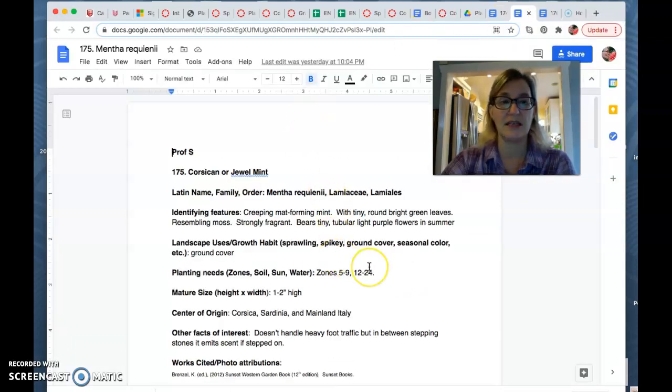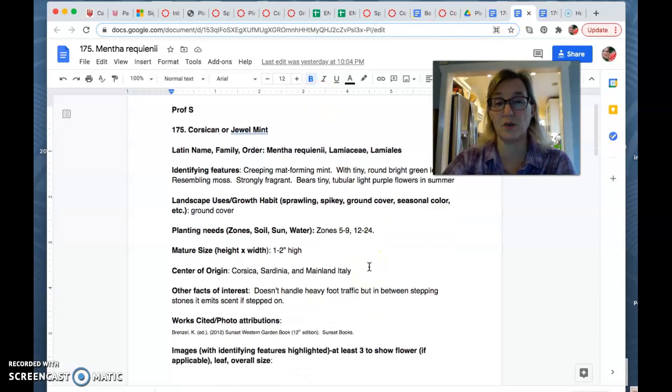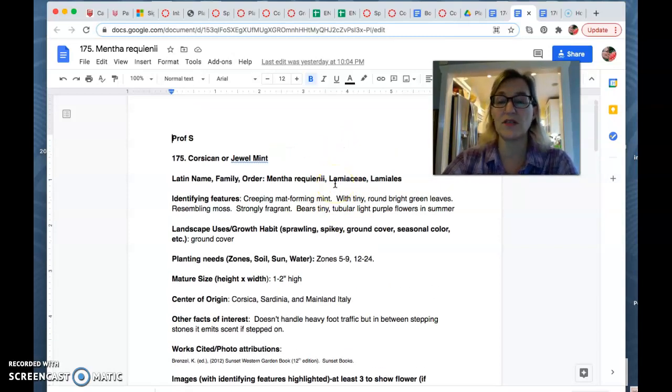Next up is the Corsican jewel mint or Corsican mint or jewel mint. Those are common names, man. Mentha requienii in the Lamiaceae, which is not a surprise because it's the mint family, in the Lamiales order, the mint order. Also that lantana that we just talked about is in this section because these are the ground cover sections for the Plant California Alliance. So this is a tiny little ground cover mint.